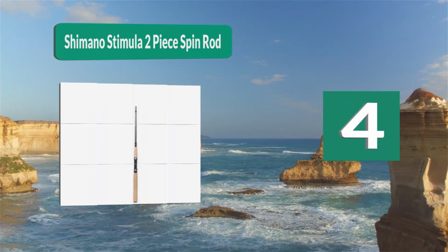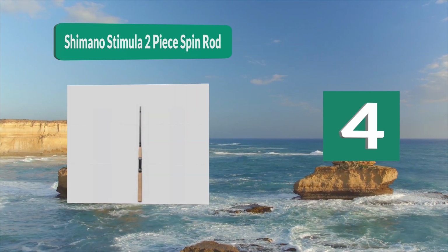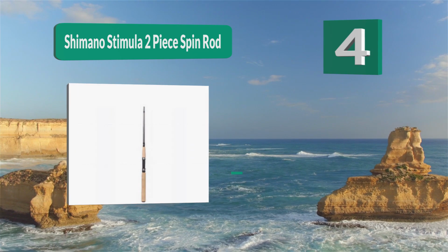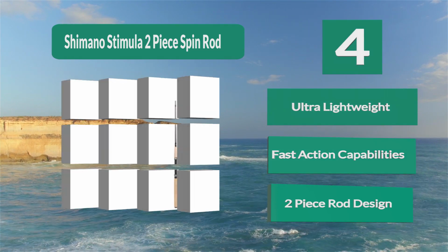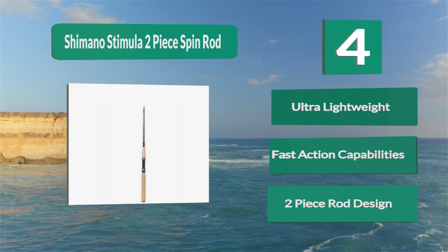Number 4. Shimano Stimula 2-piece spin rod. Model that will suit you best. Since the Shimano Stimula 2-piece spin rod features a P-cork handle material, it is comfortable to use for long periods at a time. If you are going to use it to catch fish on a hunting trip, this feature will come in particularly useful. Ultra lightweight. Fast action capabilities. 2-piece rod design.